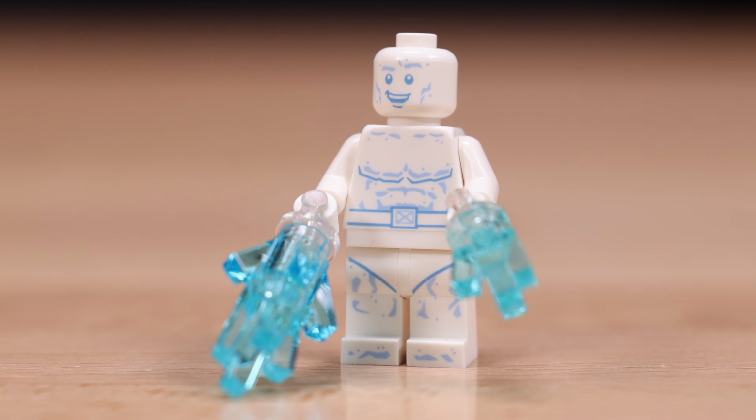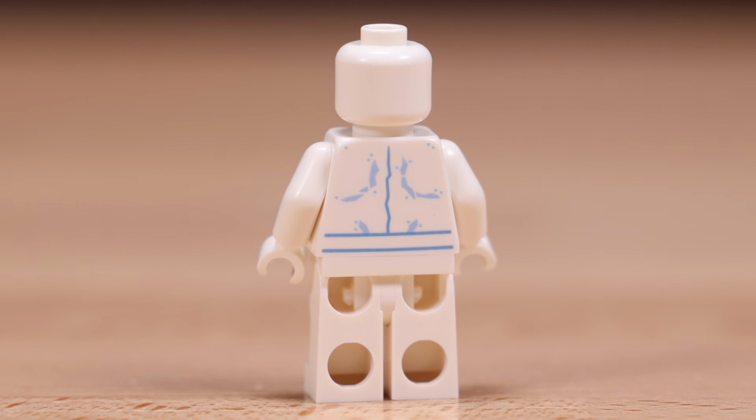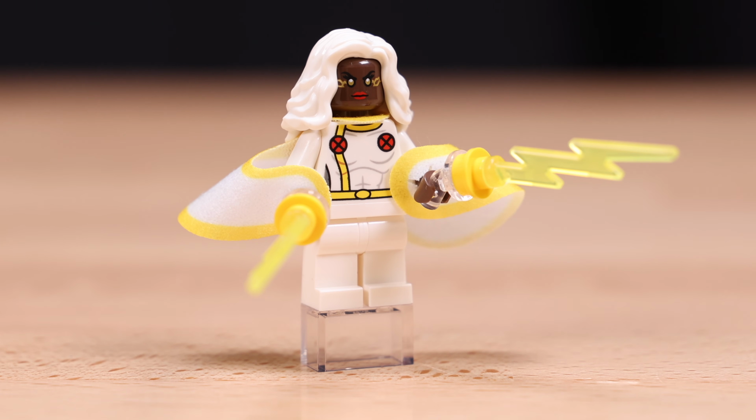Next, we have a brand new X-Men for the first time in LEGO minifigure form, which is Iceman, and I think LEGO did a fantastic job executing this figure. While it's fairly simple, it still looks really well done. No complaints here. Following that, we have Storm, which looks absolutely epic with these lightning bolts.